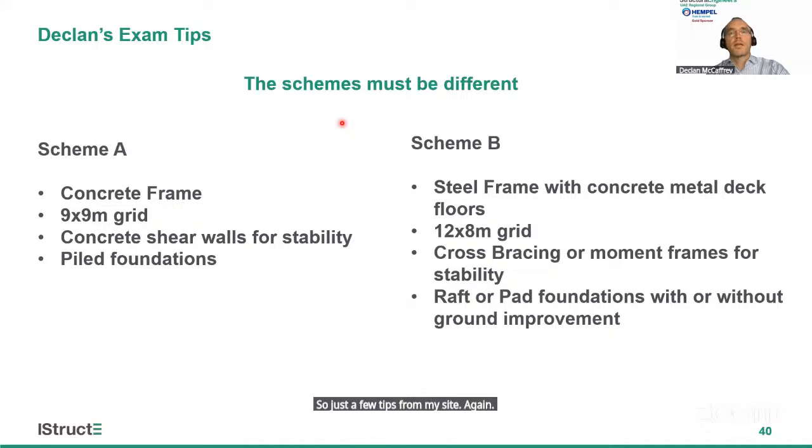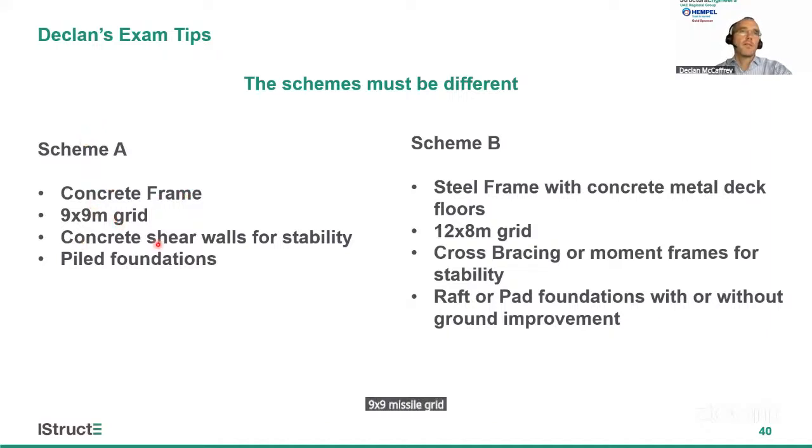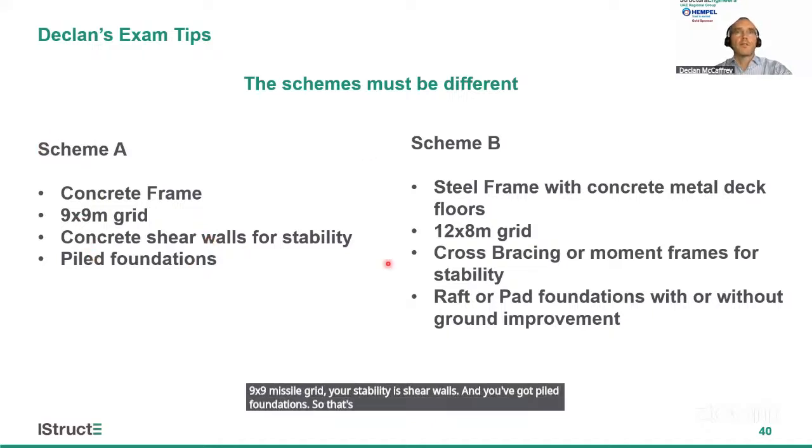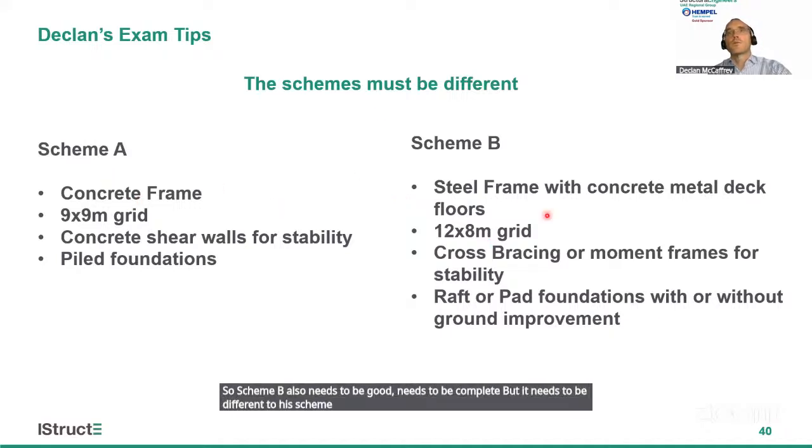Again, part 1A of the question is the most important. You need to develop 2 schemes and they need to be different. So if we just take, for example, scheme A, you have a concrete frame, 9 by 9 meter grid. Your stability is shear walls, and you have piled foundations. So that's considered a good scheme A. Scheme B also needs to be good, needs to be complete, but it needs to be different to scheme A. So you could do a steel frame with metal deck, because that would be different to the concrete frame.